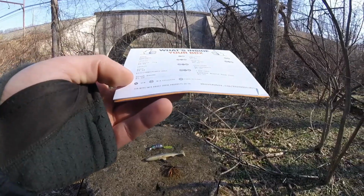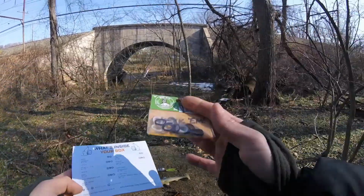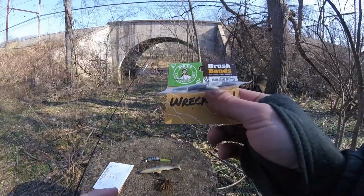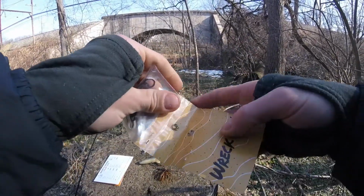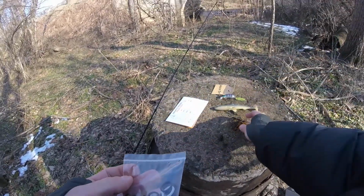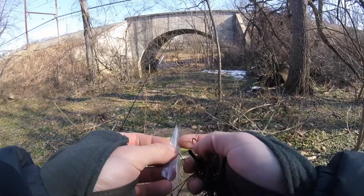Next up, Big O Game Changer lures. We have brush bands for $1.50. Okay, these are sweet. A lot of people think these are like wacky bands. You put them on your wacky rigged worm, they hold them on there a little bit. You can actually use those for that. So you get a little double here. What you're supposed to do with these, see if I can do this.